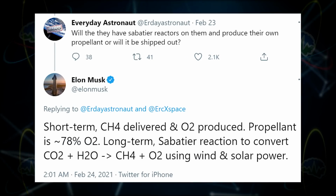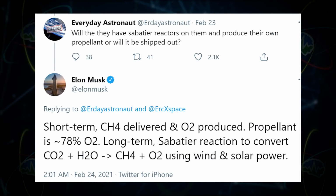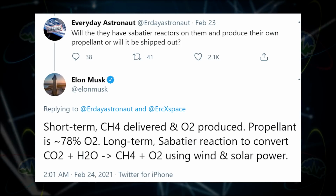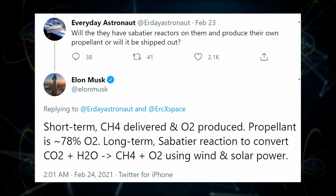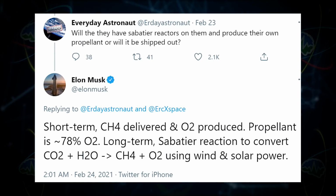Then Everyday Astronaut said, will they have Sabatier reactors on them and produce their own propellant, or will it be shipped out? Elon said, short term, the methane will be delivered and the oxygen will be produced. Propellant is 78% oxygen. Long term, Sabatier reaction to convert CO2 and H2O to methane and oxygen using wind and solar power. Wait, so the rocket fuel for the Starships is going to be made on the floating platforms?